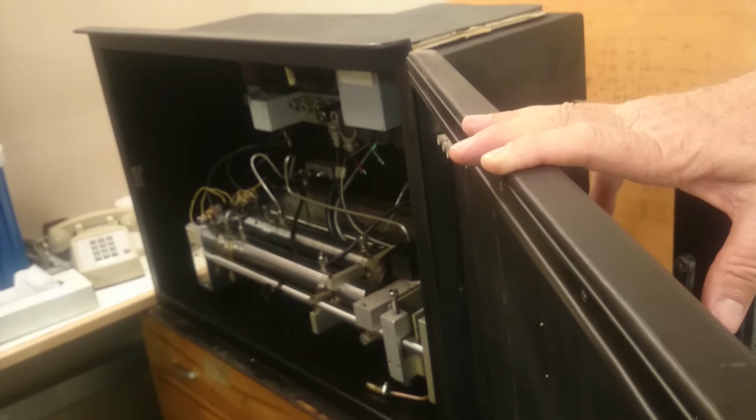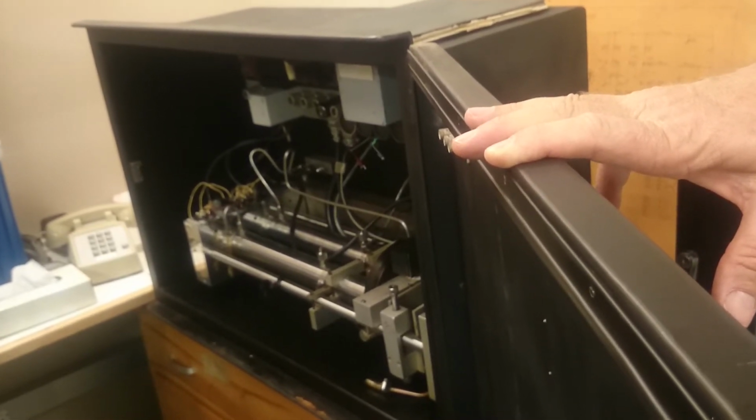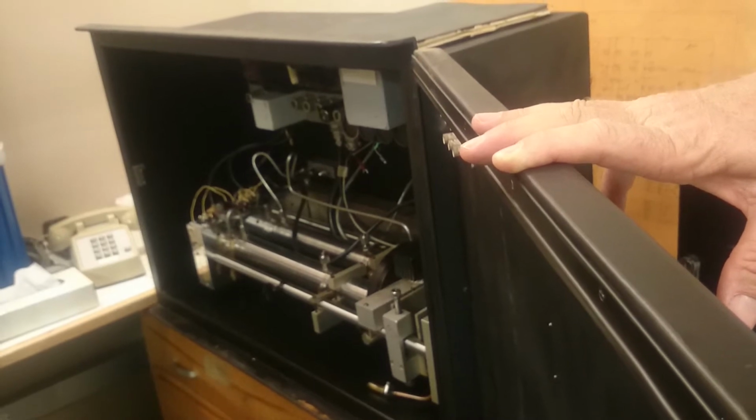So the light would go through here and then go to this cell with the gas mixture in it. There's of course a window in there that let the infrared light through. And as the light went through, it would get heated up. The wavelengths that would be absorbed by CO2 would be absorbed by the cell. So that cell was very specifically sensitive only to those wavelengths that CO2 would absorb.